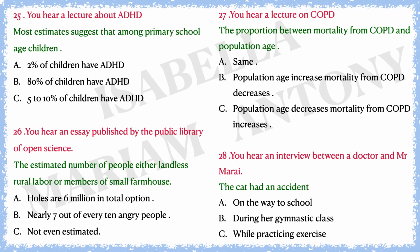Question 26. You will hear a talk based on an essay published by the Public Library of Open Science on the topic of seasonal hunger. Now read the question.